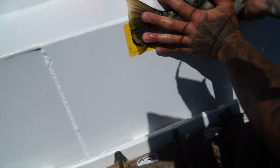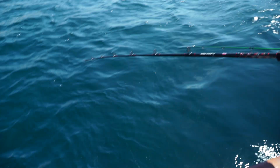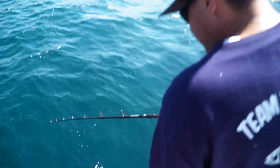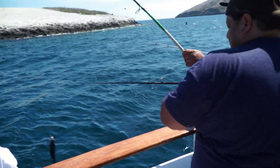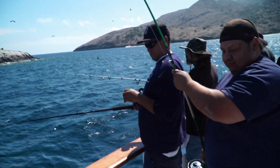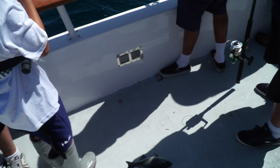That's a keeper. Big fish. Oh, big. Let it go. It's a perch. I think that's the market motor. It's off. What do we do with it now?